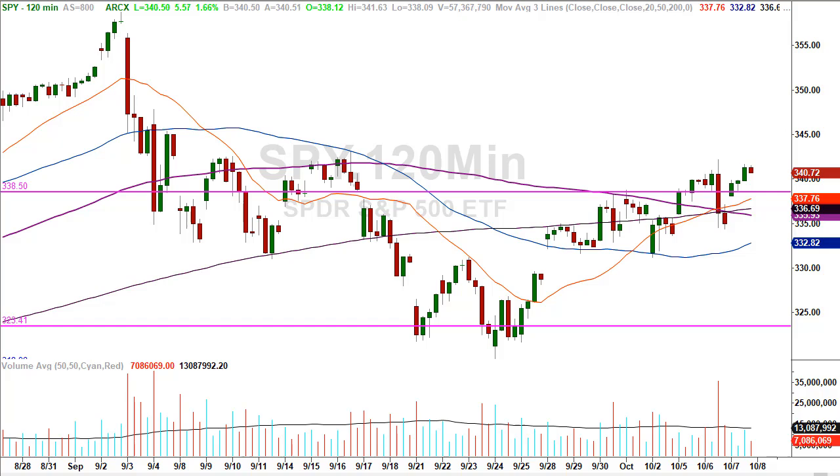What takes that off the table? Below 338.50. First on some shorter term candle closes, and then an hourly close below 338.50, and all that northern stuff gets put on hold. It's off the table until and unless the market remains above 338.50. That's our bogey. That's our line in the sand.